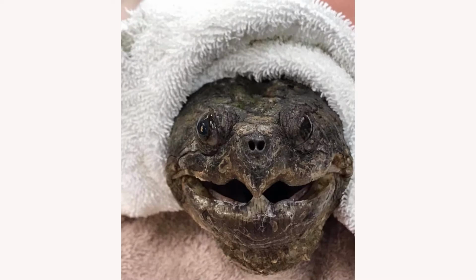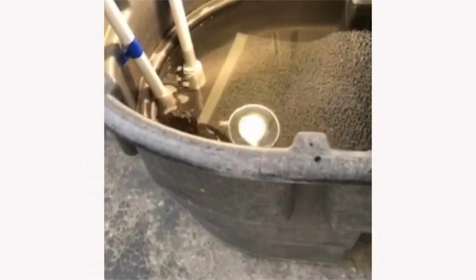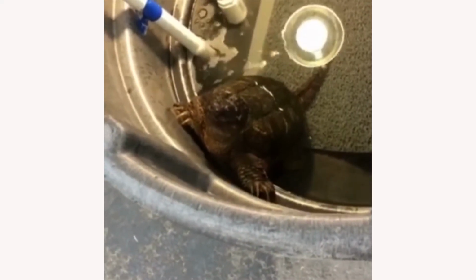A common snapping turtle had a brief stay in our hospital. Found by our research team on Jekyll Island, this freshwater turtle was looking fairly lethargic. After a thorough exam and a few days of rest, fluids, and food, he seemed perky enough to be released and is once again roaming Jekyll Island.